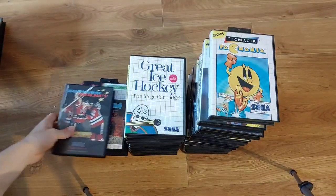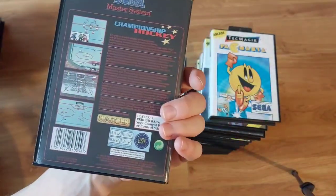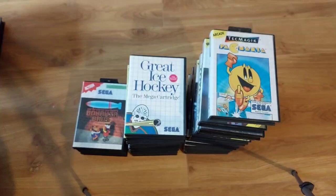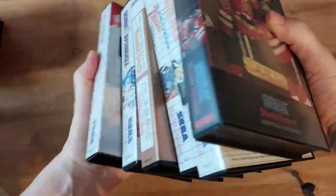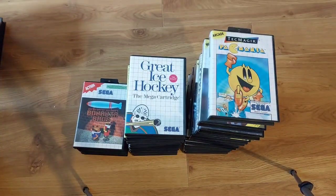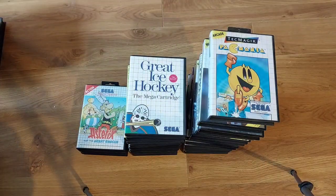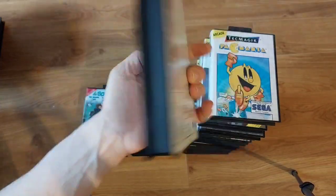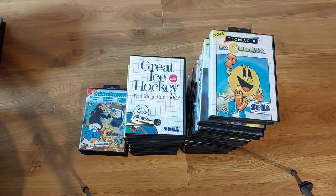All of these games that I've just shown you, including this one here, were part of the same bundle. Championship Hockey. This is not a good game, and it goes for insane money. I got it for a tenner, and that was thanks to Gordon. All of these games, I think, came in the same bundle, and everything except for Championship Hockey worked out basically to £5 or so, and it was a great deal. Then we have Bonanza Brothers. Actually, come to think of it, that and this one here, Asterix, the third and final Asterix game, I think, if my memory serves me right, was part of that bundle too, so they were also about a £5.